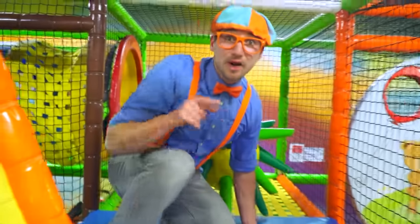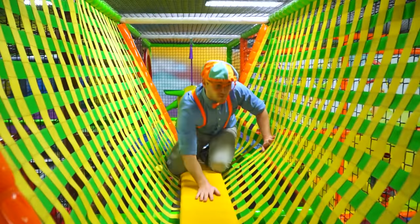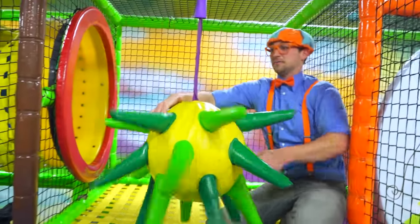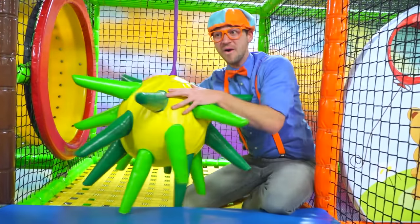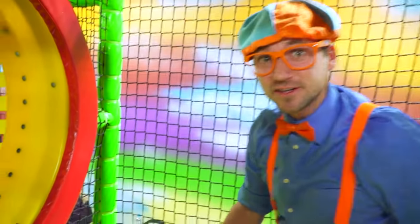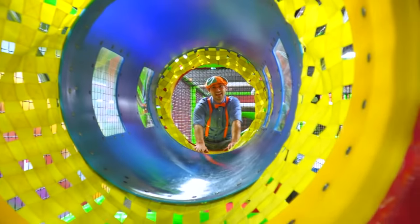Whoa. Walk backwards again. This is really colorful. Wow. Look. Whoa. Another spiky ball. Yeah! Oh. Whoa! Oh, it hit me! Okay, look at this. You want to go first? Yeah, it's a tunnel. You can go first. Good job! Okay, here I come!